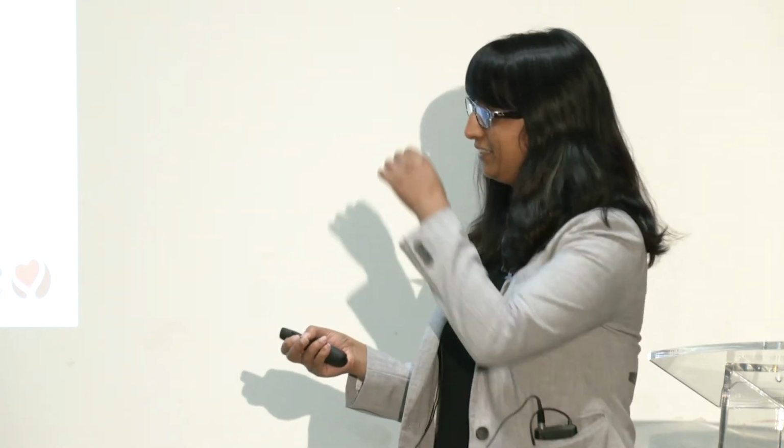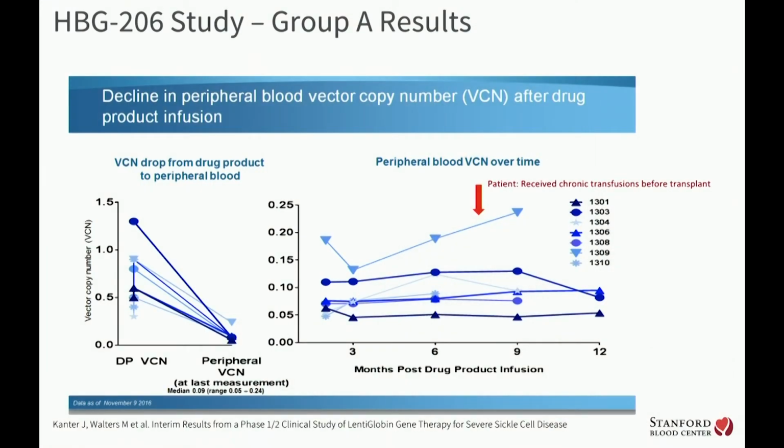So the initial results of this study was not good. So when this was presented in, I think, the 2017 ASH meeting, everyone wanted to hear how the patients were doing, and it wasn't great. So really what they found in those first 7 patients in group A was that the drug product, first of all, wasn't getting high enough, the drug product VCN. And as soon as it was transplanted, it suddenly just dropped to really low levels.